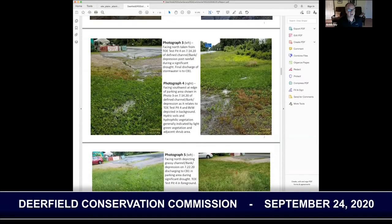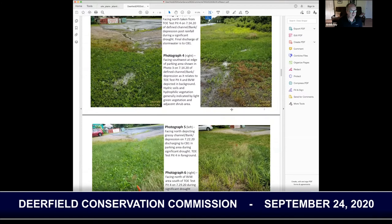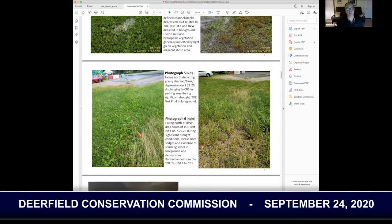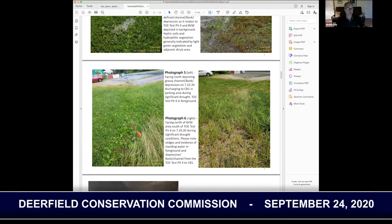And then we see another image from later in July, where you can see in photograph five that it's flowing through the same channel. And, you know, we're in the middle of a drought, so we're seeing water flowing.